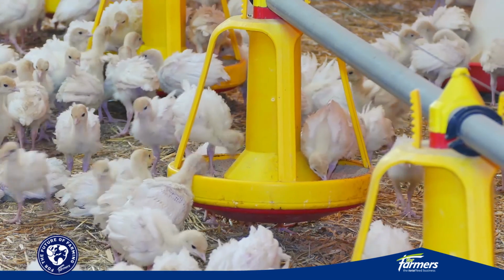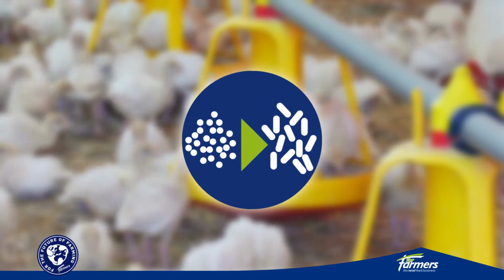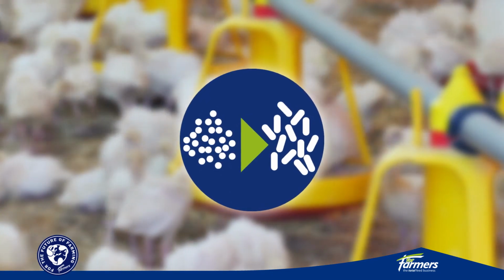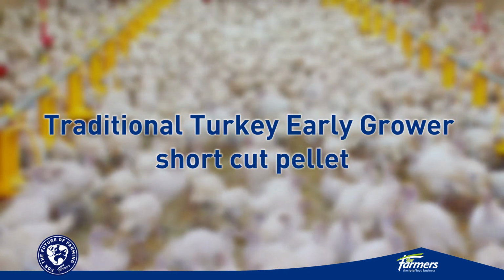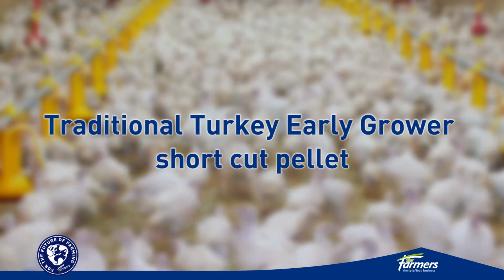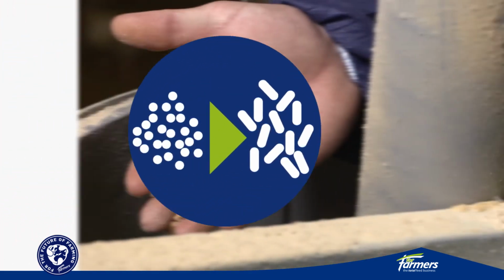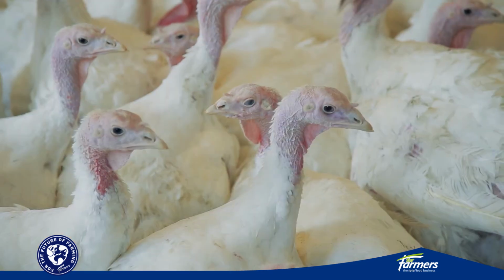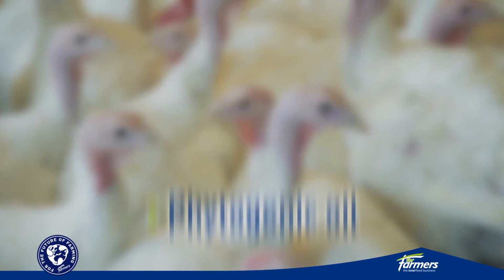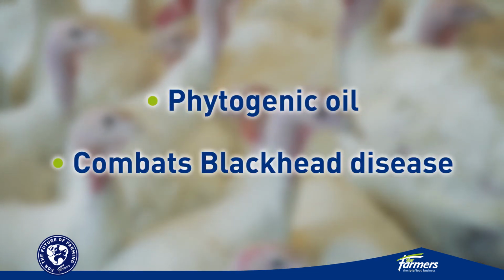As the turkeys grow, they will move from a crumb to a pellet. This move needs to be as smooth as possible to ensure continued eating and growth. The formulation of our traditional turkey early grower shortcut pellet is essentially consistent with the starter crumb to allow a seamless transition, but begins to match the nutrient composition to later stage, and also includes an increased dose of phytogenic oil to help combat the challenge of blackhead disease, a constant threat to turkey producers.